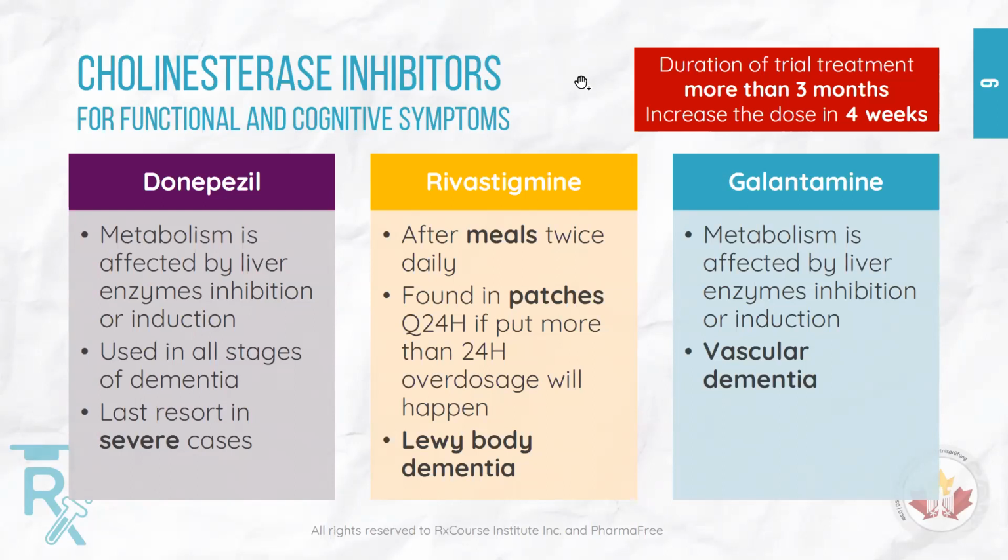Okay, due to the anorexia. And remember that metformin too causes anorexia, okay? So what is the good point about rivastigmine? It's the drug interaction. We said donepezil has more drug interaction with cytochrome 3A3, 3A4, and 2D6, but rivastigmine has very little interaction.